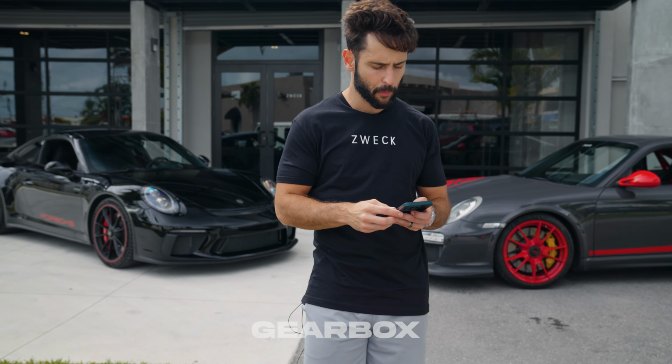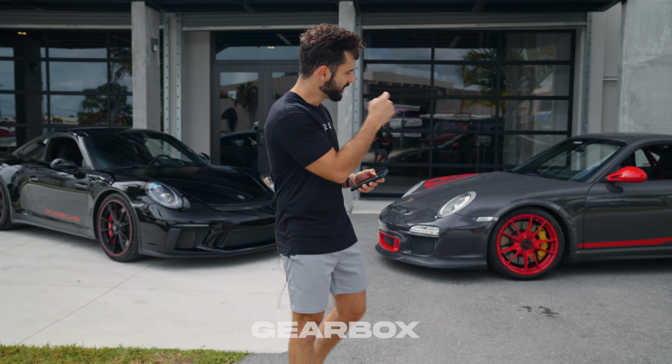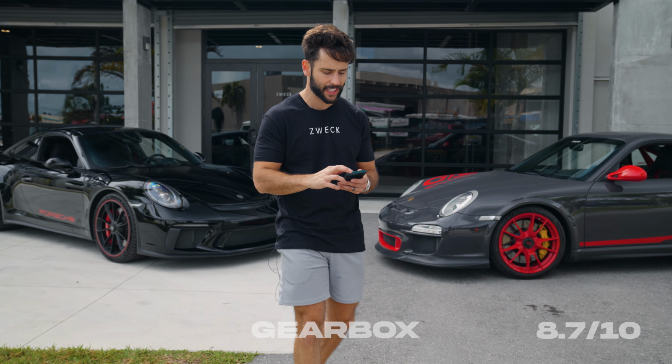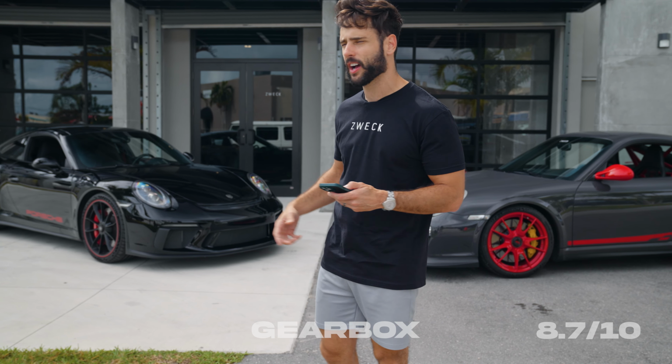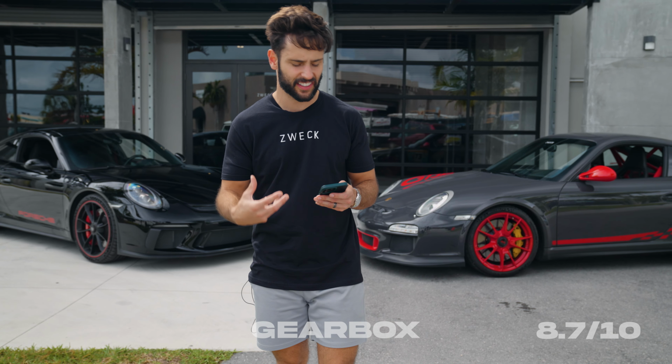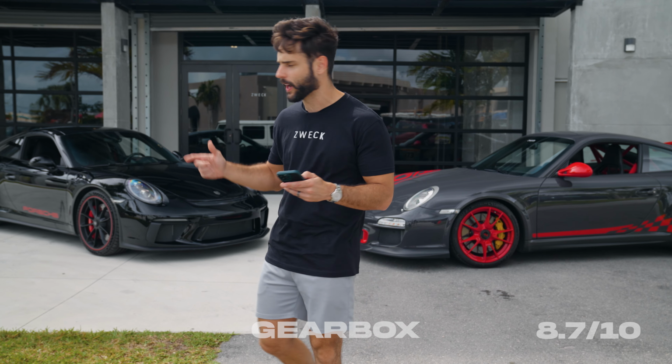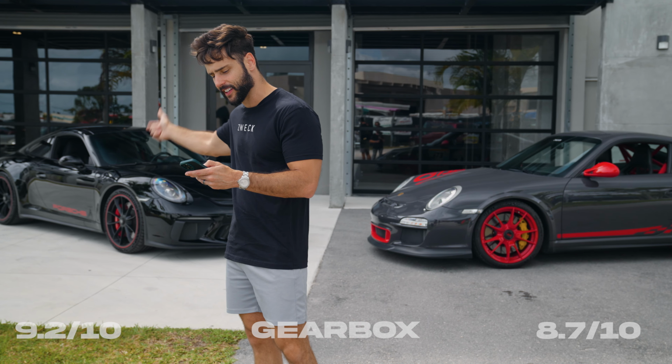Next, the manual gearboxes. Which gearbox is better? That gearbox is an 8.7 out of 10 because you have to be so damn precise to get it right and not miss a shift. That gearbox is buttery smooth. It's easy, and it lets you enjoy the car without focusing so much on getting a shift correct. So that's a 9.2 out of 10.